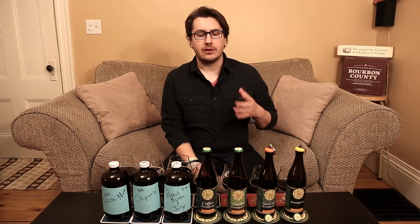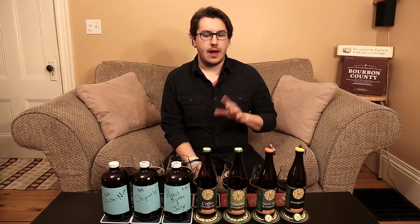Coffee's definitely more upfront flavor-wise than the vanilla variant. The coffee definitely carries through the whole time in this one. It's still not as in your face the whole way through as you might want it to be, but there is balance there. I think that is important to note. They didn't overpower it with coffee. It's still balanced, but compared to the vanilla, where the vanilla came and went kind of quickly, the coffee flavor I'm definitely still getting as I'm talking.